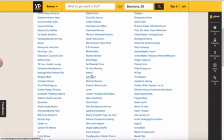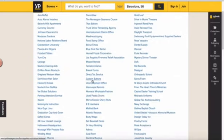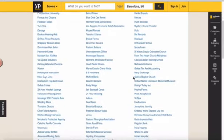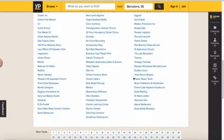Goat farms, I don't know about that. It's definitely not something that you would want to have because it's not nationwide, right? You're probably not going to have goat farms everywhere, and I really don't know what the demand is for that. So keep going down here. Vintage cinemas, interesting.